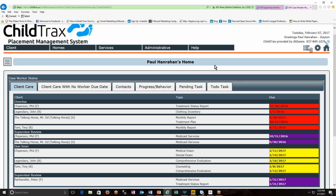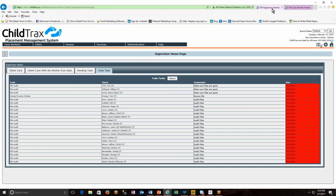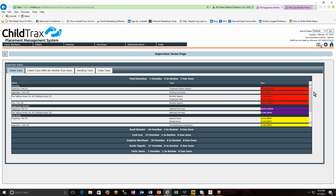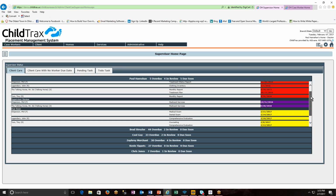Now, the next thing we're going to look at is a supervisor homepage. So everything we just saw flows into a supervisor homepage. So if you look at these items for Paul Hanrahan, the caseworker, when we switch to a supervisor homepage, all those things flow into the supervisor's dashboard. So here's Paul Hanrahan, and that should look identical to what we saw under Paul.